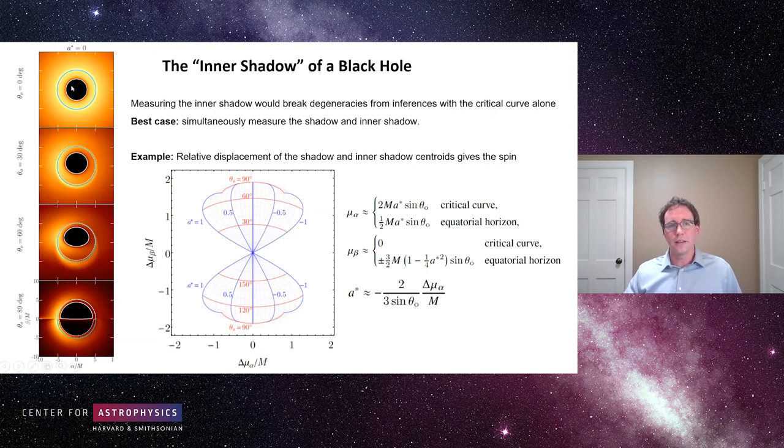So in the top, we're looking at the Schwarzschild black hole face on, and then it's increasing the inclination until it's edge on at the bottom. And in every case, the blue circle is showing the shadow, which is constant. In contrast, the inner shadow, because it depends on the equatorial plane, is very sensitive to that viewing inclination.